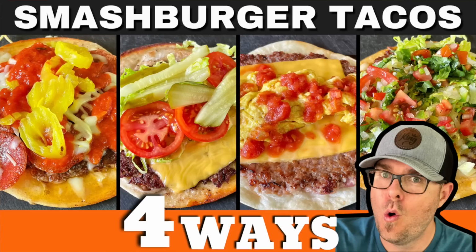So here's what I'm thinking. Sometimes you get these ideas, like we literally just posted a couple weeks ago, the smash burger tacos 4 ways. Once somebody sends you something, my mind just starts racing. What else can we do with it? And I couldn't just pick one.